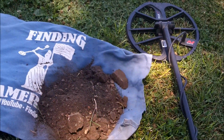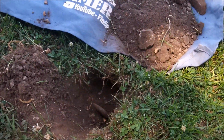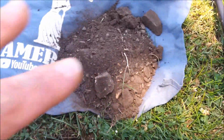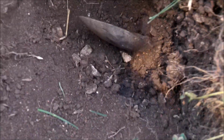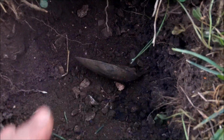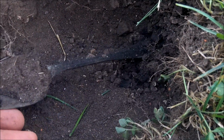Well, I'll tell you what, I had to work for this one. It was giving me a 15 and I just had to dig it. It took me a while to get through the gravel and the rocks and everything, and then finally I saw it. I got a spoon bowl. I've broken it loose but have not pulled it out yet. Nice. Wow.